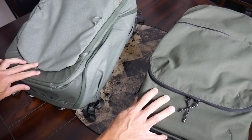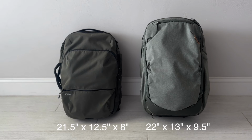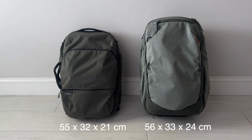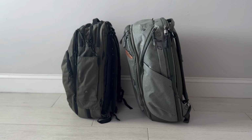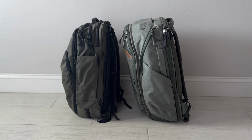35 liters to me is kind of the ideal one bag travel size. It's a size that I've had good luck carrying onto a variety of domestic and international airlines. It'll fit comfortably into pretty much any overhead storage compartment. So, that's really nice. I don't tend to expand them that much, but for domestic travel, or if I'm doing a road trip or something like that, it is good to have it.